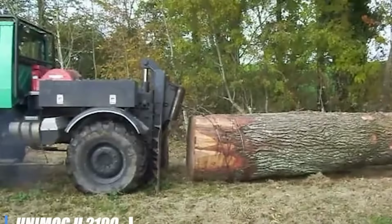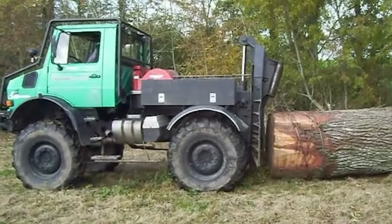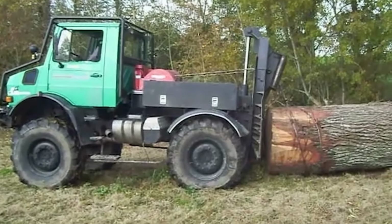This Unimog U2100 is like a honey badger on wheels. It doesn't back down from anything and is ready to rumble, even if the odds are stacked against it. Seriously, this is the most badass truck I've ever seen. Watch the video. You won't believe your eyes.